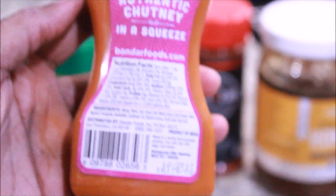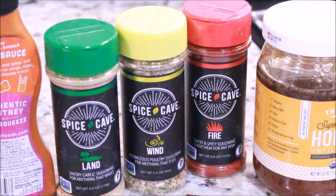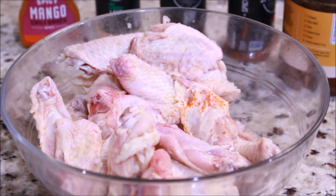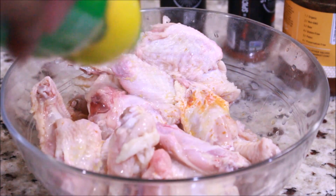This is the spicy mango chili sauce that I'm going to use. The macros and the specs on this are amazing. So we're good to go. There's 0 carbs, 0 sugars. I'm using Spice Cave seasonings. You're going to see it throughout the video.